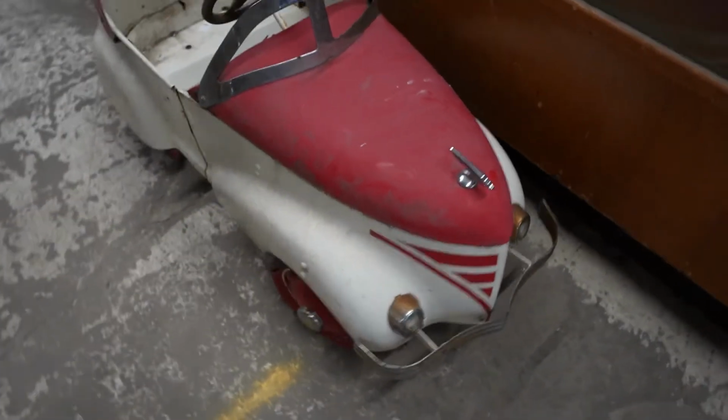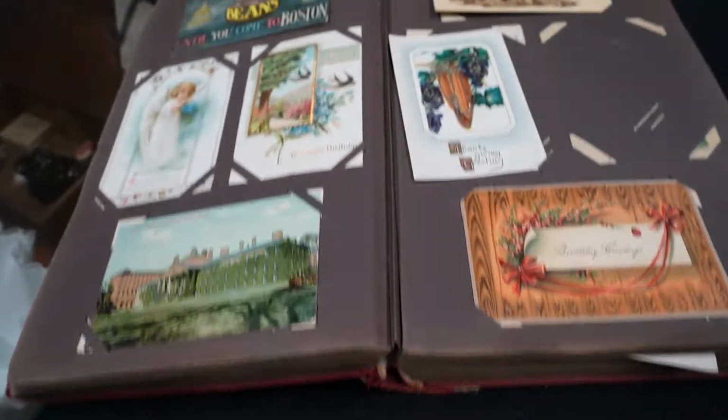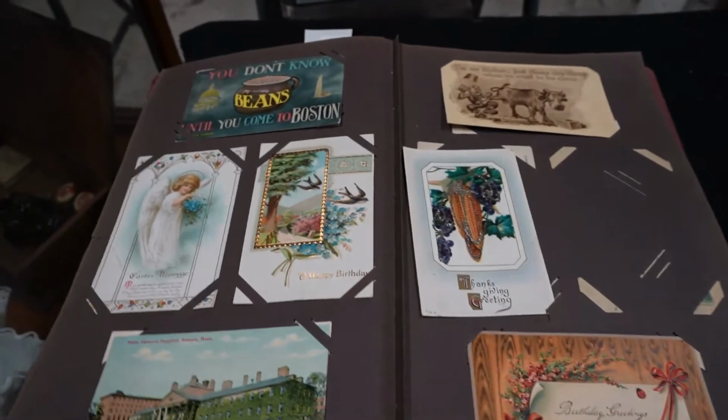How about this thing? Gorgeous. Little pedal car. Cute. Beautiful. Made by Gendron. Neat old postcards, some very old ones in there.